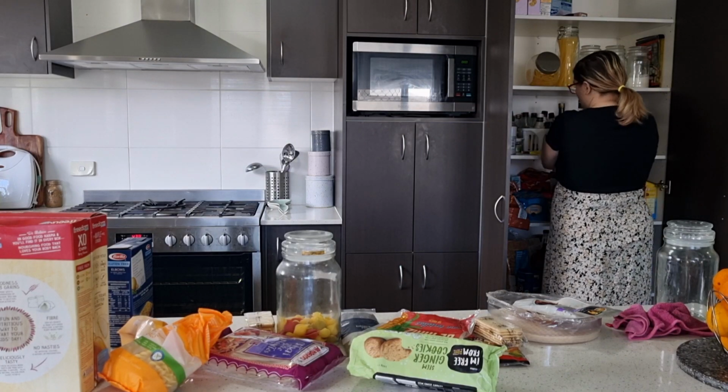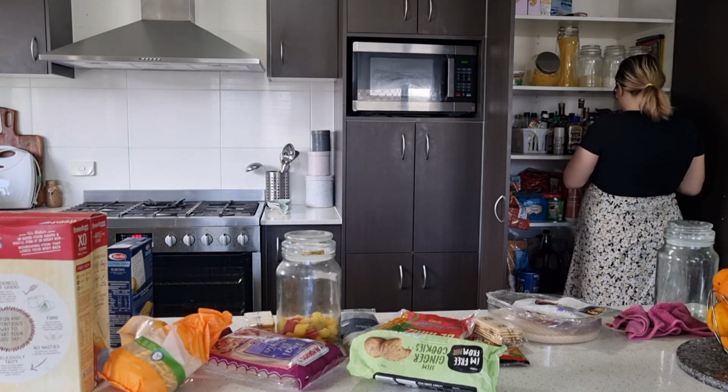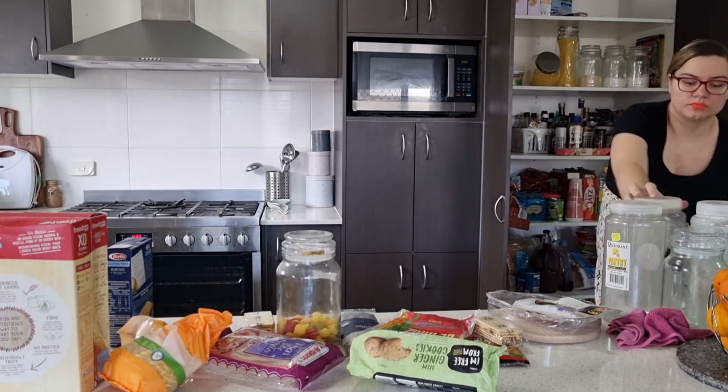This counter is just going to get piled up with stuff, and then I'm going to sort it into items. I'm just checking use-bys. I'm also pulling out anything that's empty.